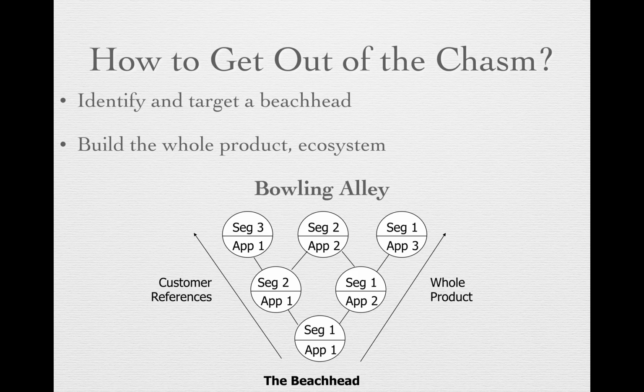The second step of the new marketing strategy is you have to build the whole product or ecosystem to meet the evolving needs of your customers. You might have started out just in segment 1 with application 1, but your customers after a while might need application 2 and application 3. So you have to build out the whole product. And you can do this by partnering with third party app developers because the company itself might have resource constraints in getting out of the chasm.